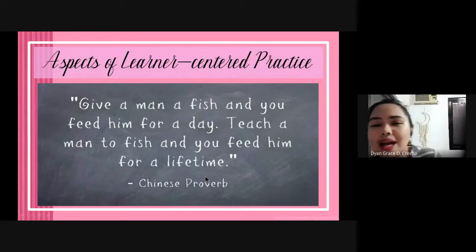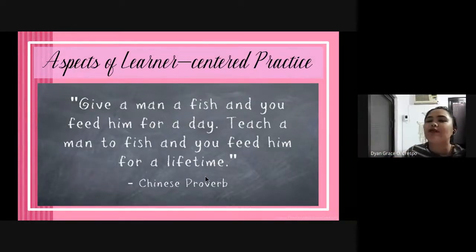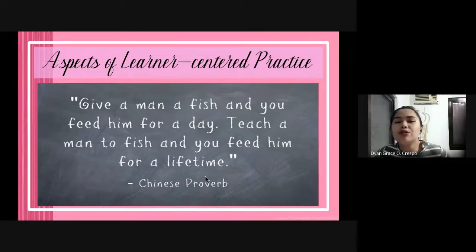Too much. One of the quotes that is very popular when it comes to learner-centered teaching is, give a man a fish and you feed him for a day, and teach a man how to fish and you feed him for a lifetime. Some people say this is a Chinese proverb. Some say this is unknown, anonymous. But regardless of the author, we believe with this quote that instead of giving a man a fish for a day, we need to teach them how to fish. We need to teach the students to learn independently.